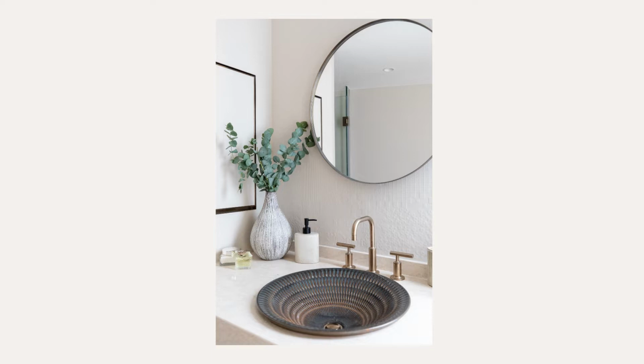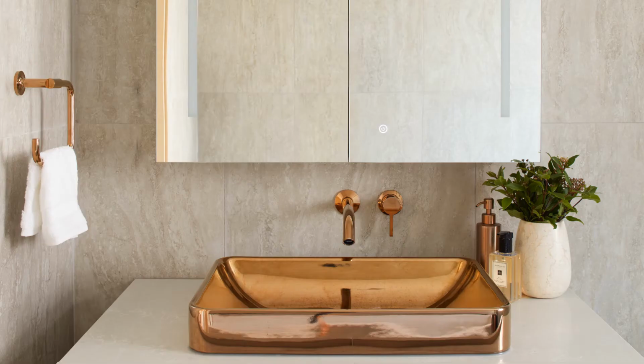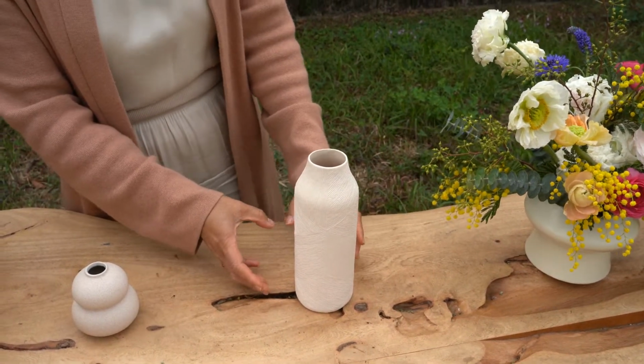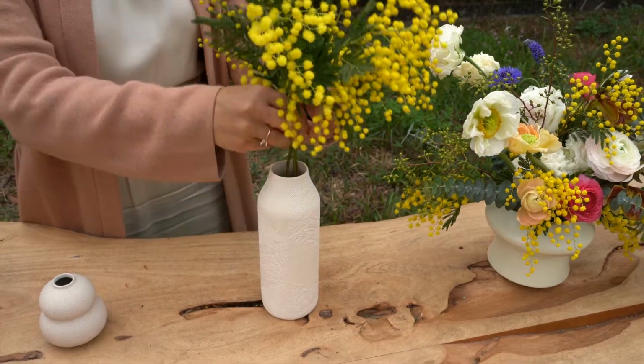Your bathroom, especially the powder room, can look 10 times more special with just a few seasonal flowers or cut greens. If the bathroom does not have a lot of daylight, it's the perfect way to bring some natural beauty into the space. A vase with a smaller mouth can be perfect for this type of arrangement.